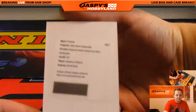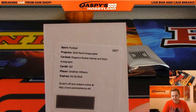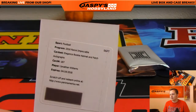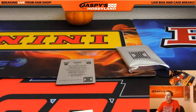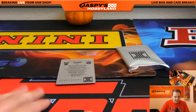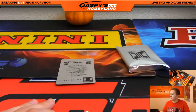Redemption for Jonathan Williams. Elegance rookie helmet and patch autographs. Is that Seahawks? Jonathan Williams? Or is it Bills? It's Bills. Buffalo Bills is J. Tillman.